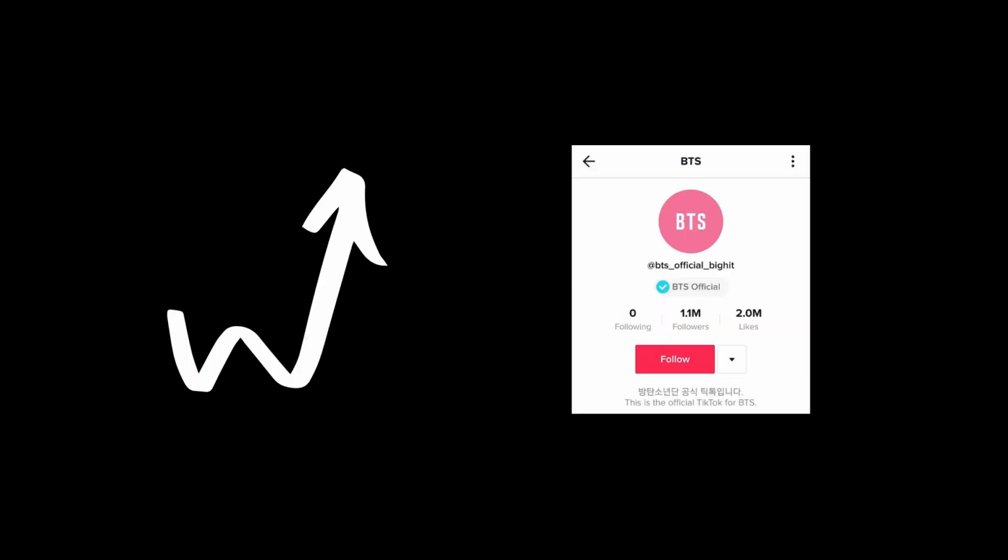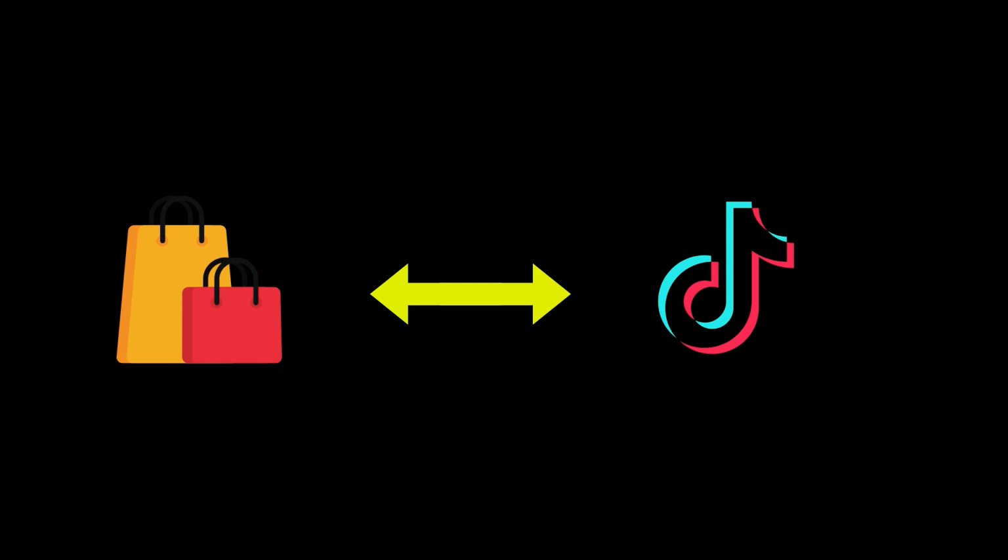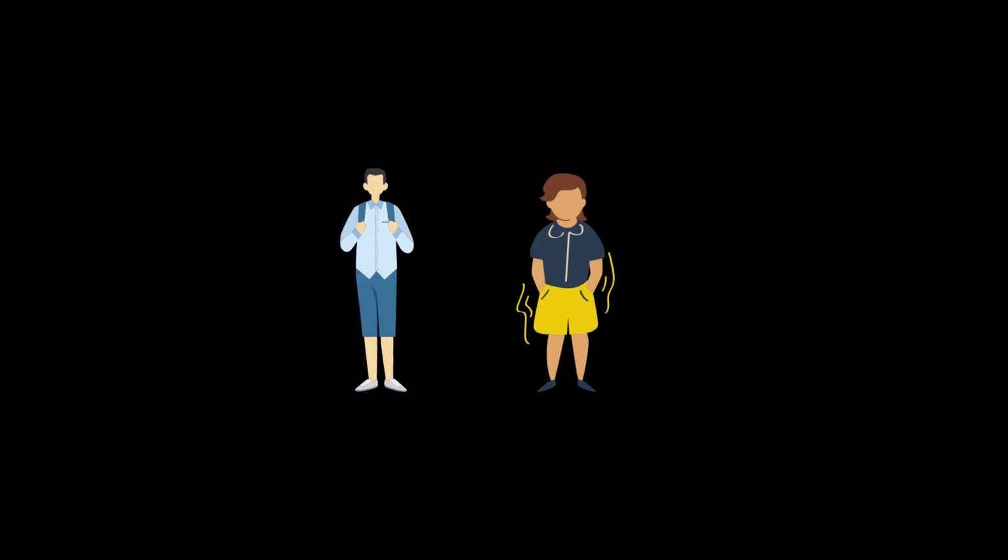The first way, number 5: E-commerce. If you have an account with a high follower count, you can use some videos for product promotions on TikTok. You can direct your viewers to your e-commerce store by adding a link in your TikTok profile. One of the most recommended ways to make money through TikTok is e-commerce. If you're going into e-commerce, you should focus on products specifically for young people.